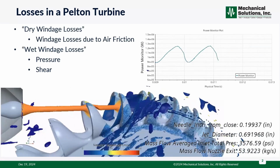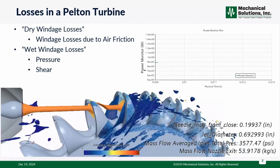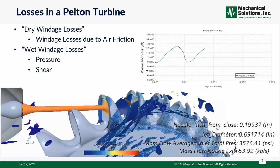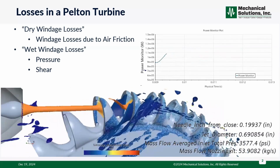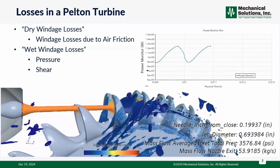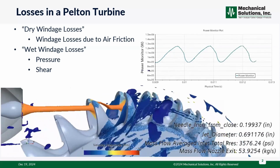And then, of course, as engineers, we're always interested in efficiency. So we can also think about what the losses in a Pelton turbine actually are. We're making power from the water jet, but there are also things that work against us. There is what's called windage loss. That's simply because the wheel is spinning in air, and that will slow it down.